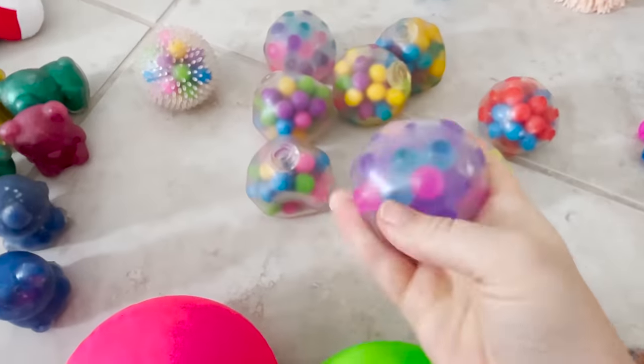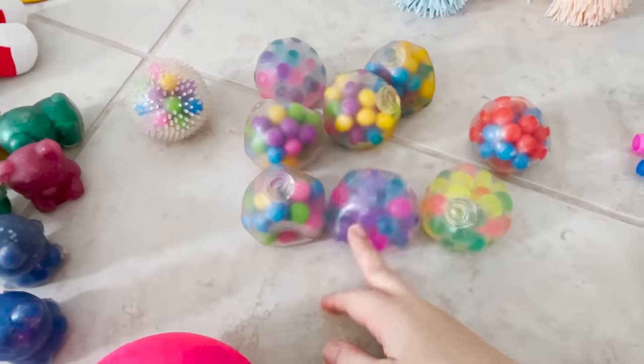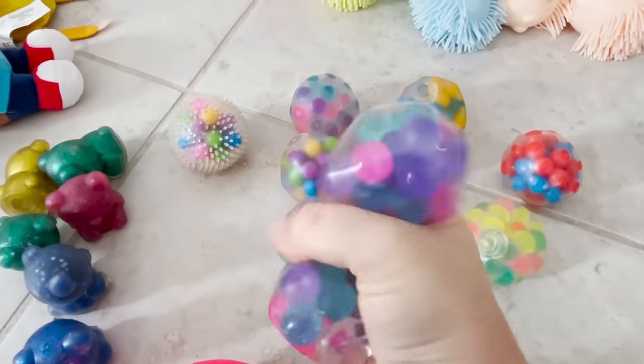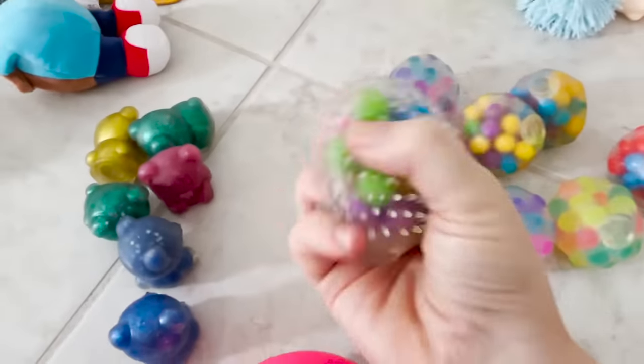I've seen some where there's only a couple balls and then a lot of air. I don't know, I think that's interesting. But I just fill mine up with balls. I like them full, you know what I mean? So kind of fun. Here's one with some texture on it.